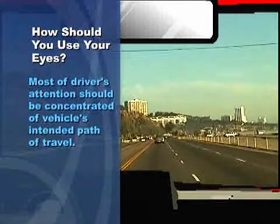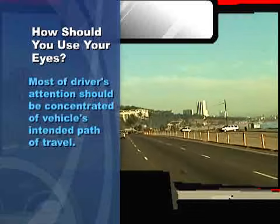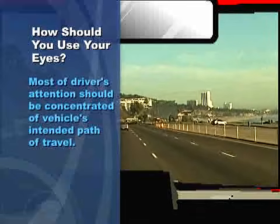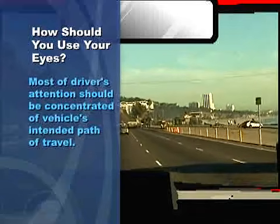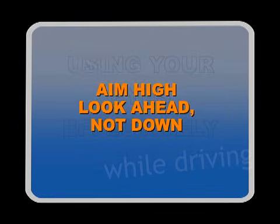Where in the driving scene should a driver concentrate the most attention? Most of a driver's attention should be concentrated on the vehicle's intended path of travel. There are 3 basic rules to follow in developing good eye habits for driving. First, aim high and look ahead, not down. The experienced driver's attention is focused on the road ahead, with the central vision following the intended path of travel.